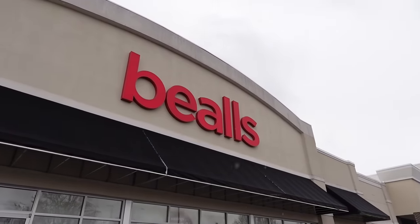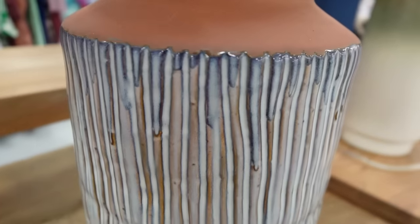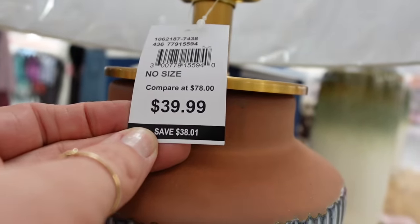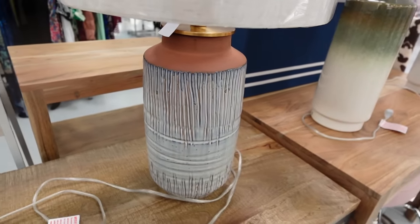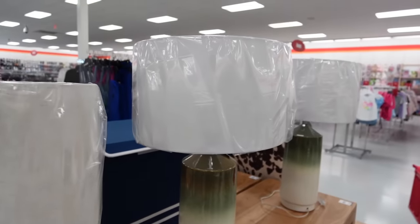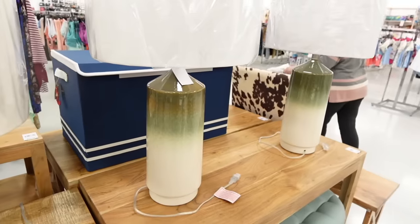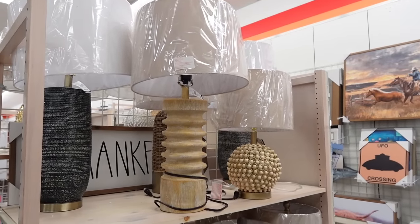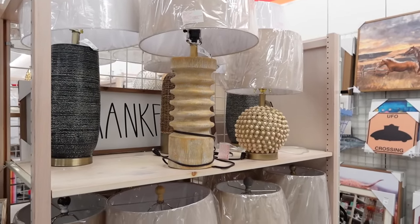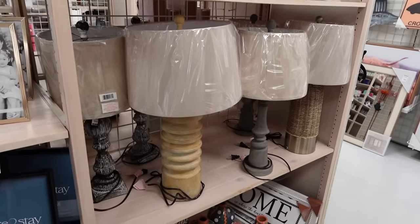Let's get in here and see if we can find something good. I'm going in here to look for lamps specifically, and they didn't have as many as I thought they would. I did like this one. It has the terracotta color around the top, which is in the colors that Ryan has, but it also had blues, and it wasn't the right color blue. And then I saw these with the green and kind of a gold color in it. I didn't pick them up immediately, but I knew that I did like them.